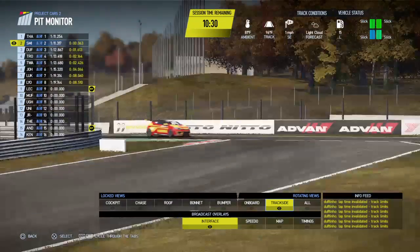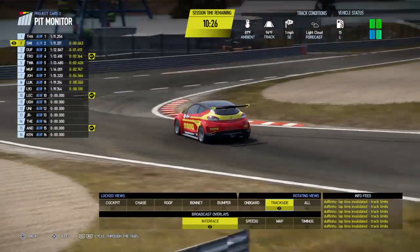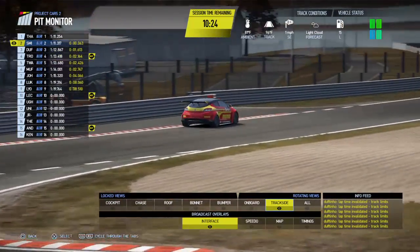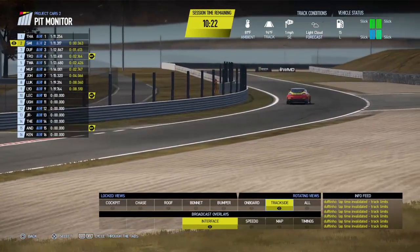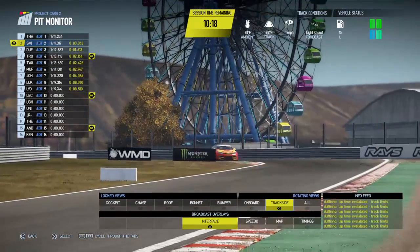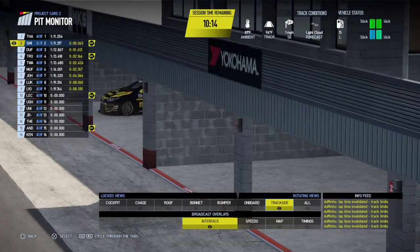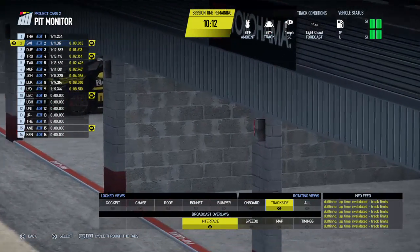As we see Smithy there, a 1:11.3, less than a tenth of a second off of pole, provisional pole at the moment. Smithy, another one of the touring car specialists as well, and co-founder of the Robbins Racing Touring Car Championship, brings it into the pits.